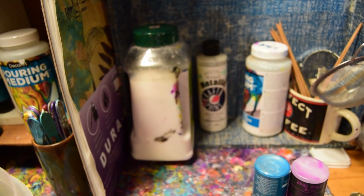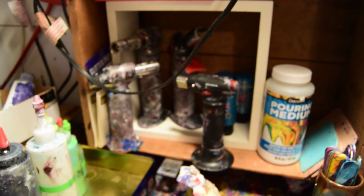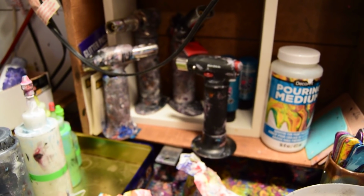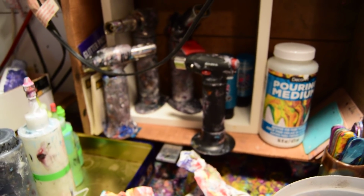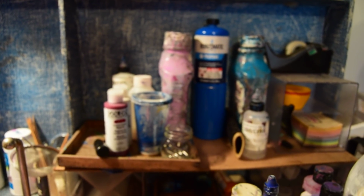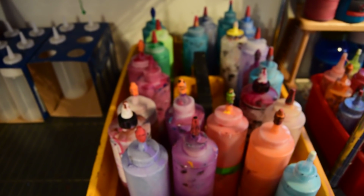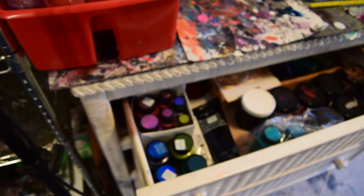There's the raw sugar container I keep my Floetrol in, and some Deco Art pouring medium. And oh look, there's 5, count them, no? Count them, 4 butane torches, all that died on me after using them for a long time, and they just wouldn't bleed and they wouldn't do anything. I have miscellaneous paints everywhere and a spare tank of propane. $5 at the local hardware store. Well worth not wasting any more money on butane. I have spare plastic bottles waiting in the wings for more colors. There's another batch of colors I'm slowly using up. There's some more in the drawers.